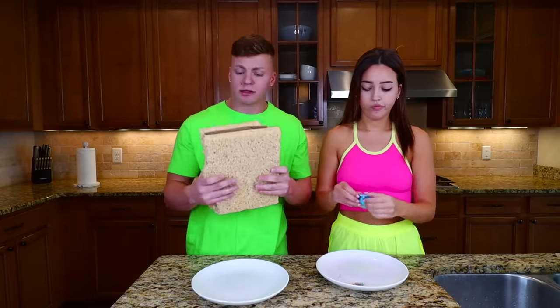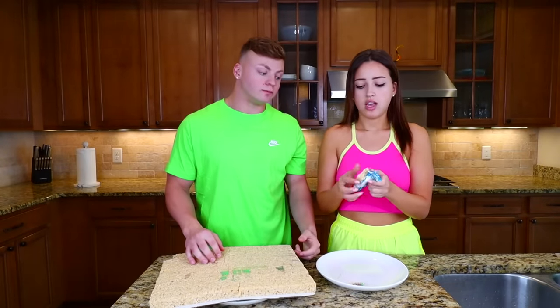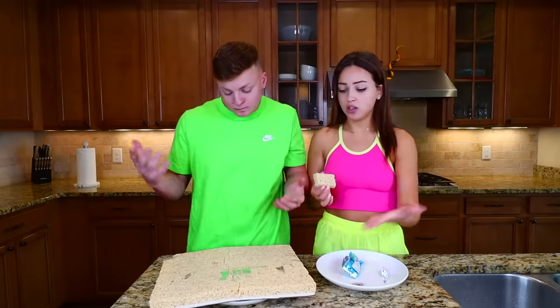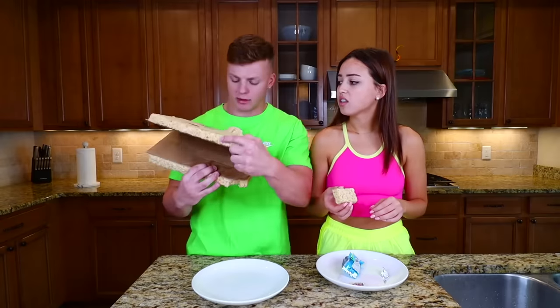No, mine, guys, this is a giant brick of Rice Krispie Treats. Ooh. No, this is just not fair. You got the little one. Look at my tiny little Rice Krispie, and he has a huge Rice Krispie. I literally still can't believe I got this. That is literally absolutely crazy. Yes, I'm gonna take another bite. Look at that, ready?